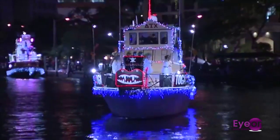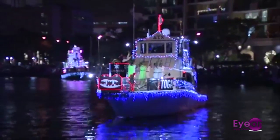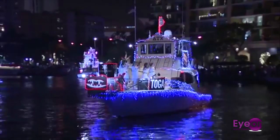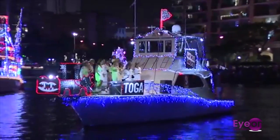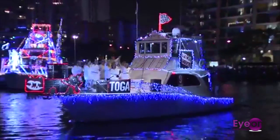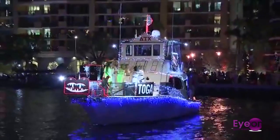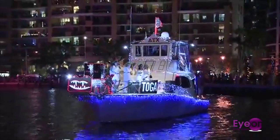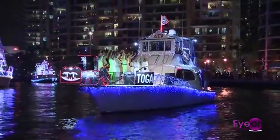And this next boat is the Bimini Twist. Food fight. Here is Animal House aboard the Bimini Twist. Did you ever see the movie Animal House? Of course. It's a classic. I love it. They've turned their boat into the Delta Tau Chi frat house from the movie. They have the Deathmobile up on the bow. The dancers are performing to Shout from the soundtrack.